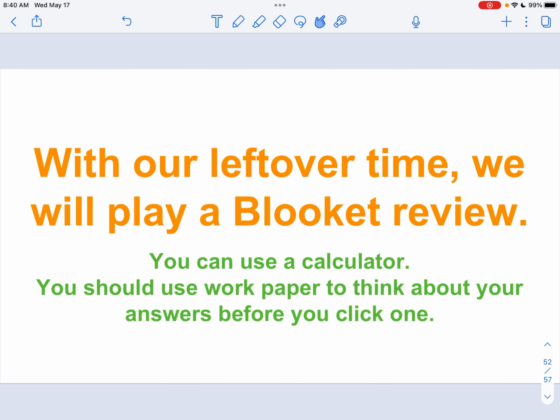With any time left, I have a couple of booklets in your math folder. You can use a calculator and you should use work paper. I picked booklets where it really doesn't matter how fast you work, right? You should really focus on getting the correct answer, right? You're not playing head to head against everybody else in class. Get as many correct answers as you possibly can. If you finish booklet 1, do booklet 2. And if you finish both of them, do them over again. It will help you get ready for tomorrow's quiz, right?